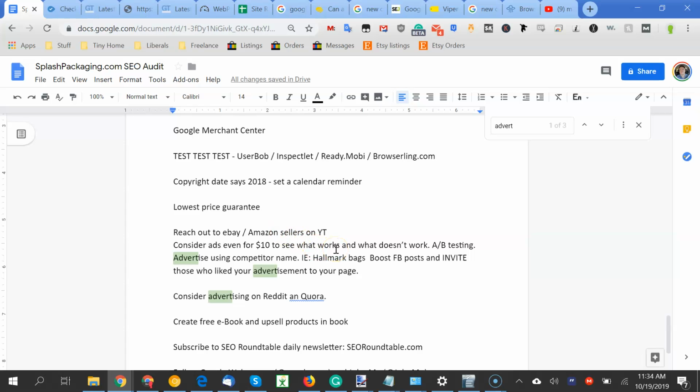And I recommend advertising, even if it's like $5 a month. You get a lot of clicks on Facebook. And when you advertise, anybody that likes your advertisement, make sure you invite them to your page. Most people don't do that step because they don't know about it. They think if they like the ad, they'll automatically follow them. They don't, so make sure you do that. And again, we could get into A/B testing and all this stuff, but these are courses unto themselves. Reddit and Quora are very cost-effective places to advertise.